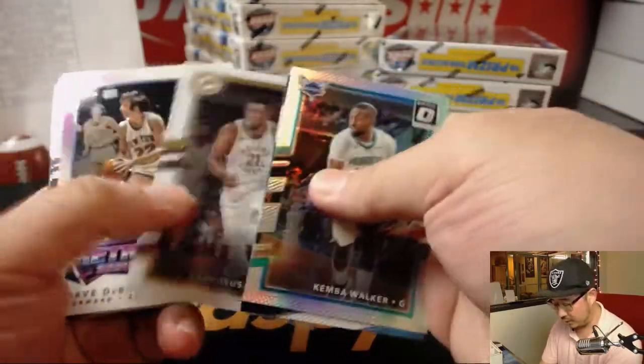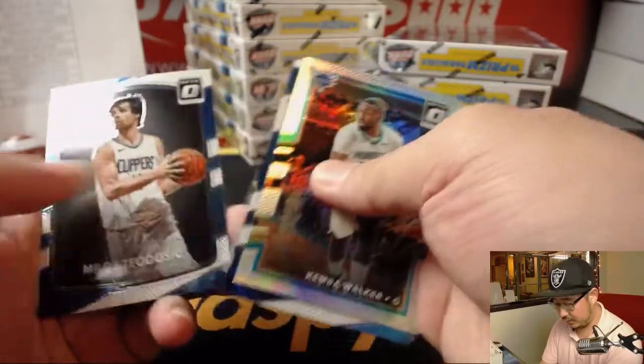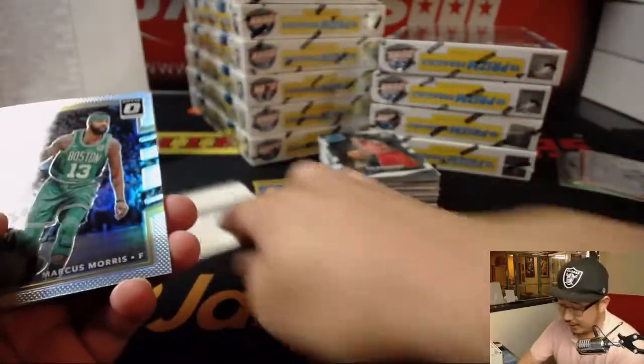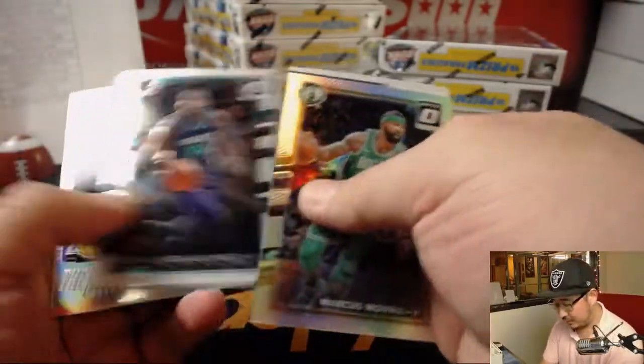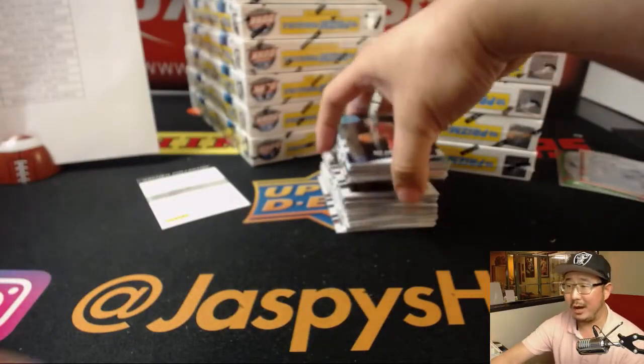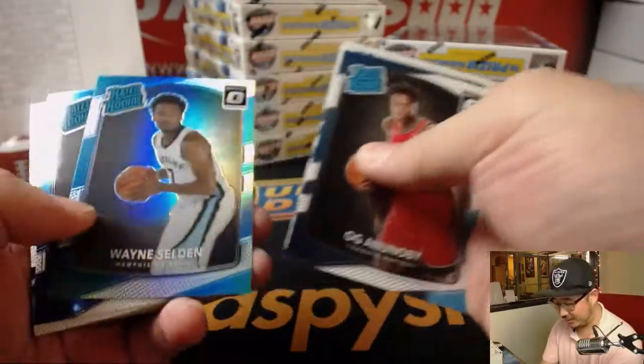Kemba Walker. Any guesses on the redemption? I'll give you $1 if someone guesses the redemption correctly. First 3 guesses will count.